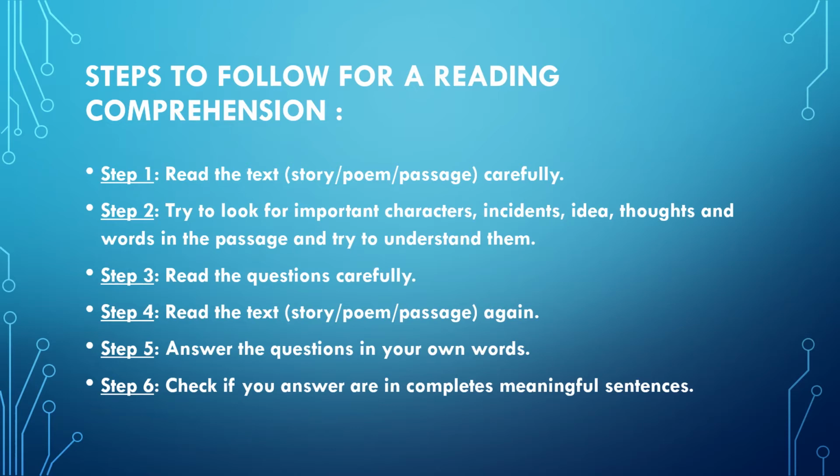After you read the passage again, then you have to try and answer the questions in your own words. And after you answer the questions, you should check if your answers are in complete and meaningful sentences. So this is how we do a reading comprehension.